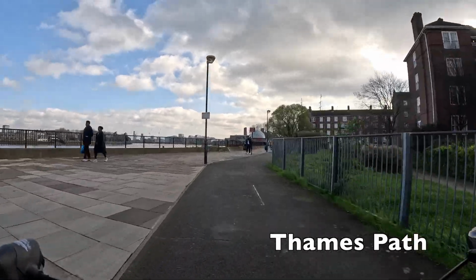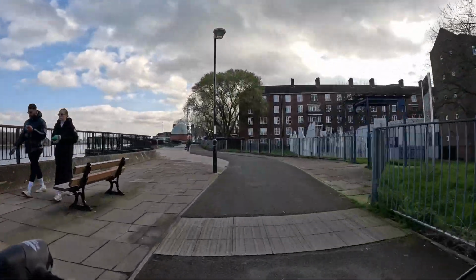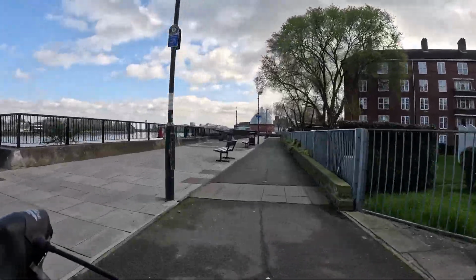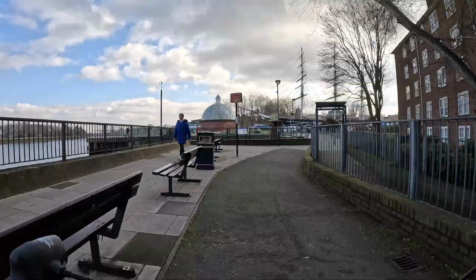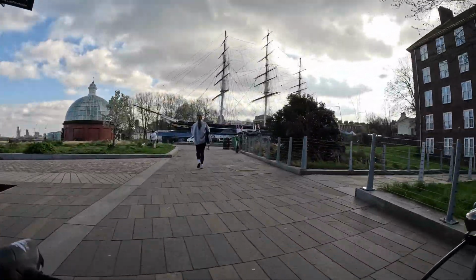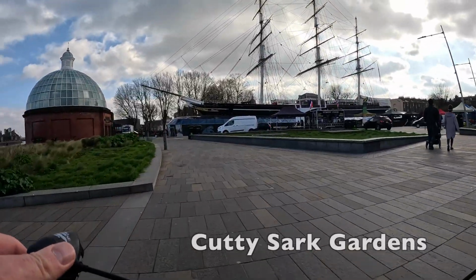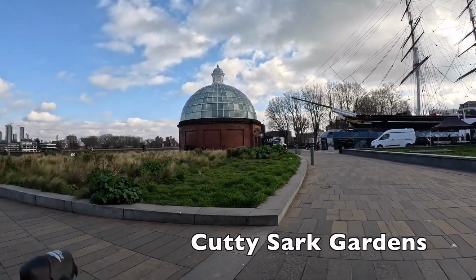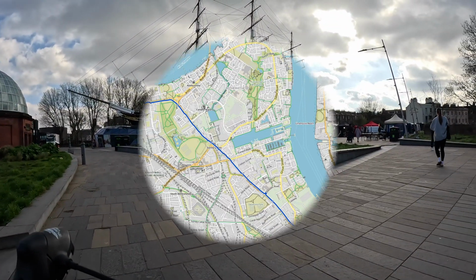Then we follow the Thames path and we get to the Cutty Sark ship and the southern entrance to the Greenwich foot tunnel, which you can see in that dome on the left there. So we have made it all the way to the Cutty Sark in Greenwich, which is where I like to end videos in Greenwich because it's a lovely spot. You can also see the towers of Canary Wharf up there over the river.